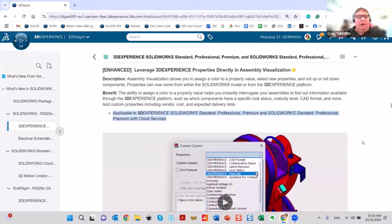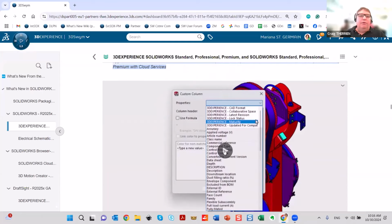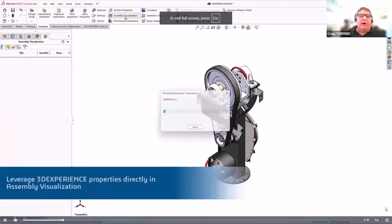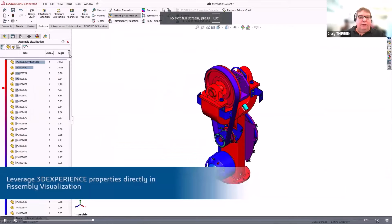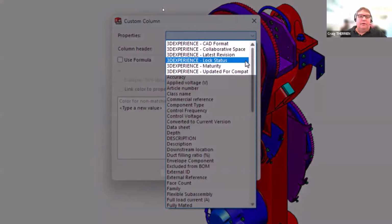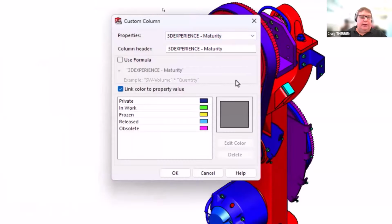I really like this one. Assembly visualization has been something that came out a long time ago, and we really haven't talked about much. Why don't you play the video on this? And what we've done is added the ability to take properties off of the platform and actually view those properties in the assembly visualization property in the tree.